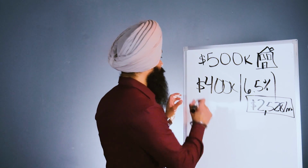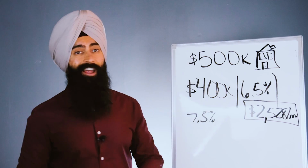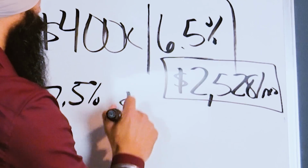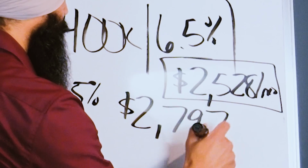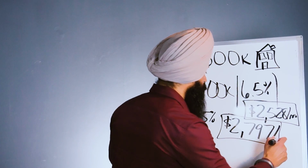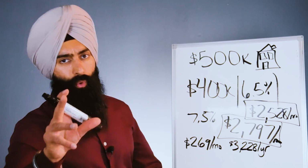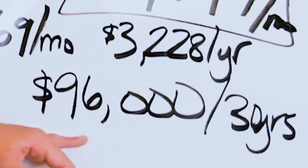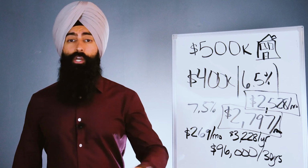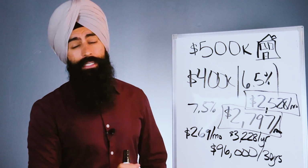But if you borrow that same $400,000 at 7.5% instead of 6.5%, now it's going to cost you $2,797 a month for the exact same amount of money because you have to pay a higher interest rate. That's an additional $269 a month, or an additional $3,228 a year, or an additional $96,000 that you're going to be paying over the course of the 30 years of your mortgage, all because of that one little interest rate.